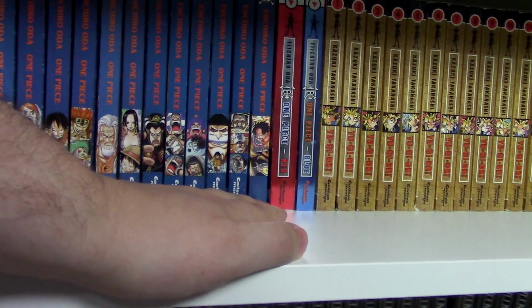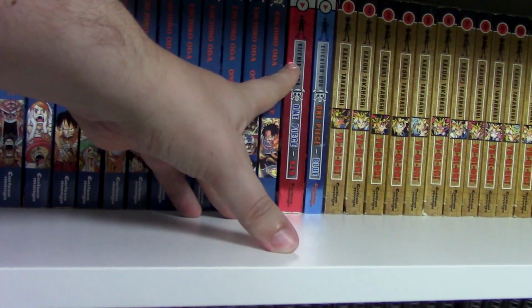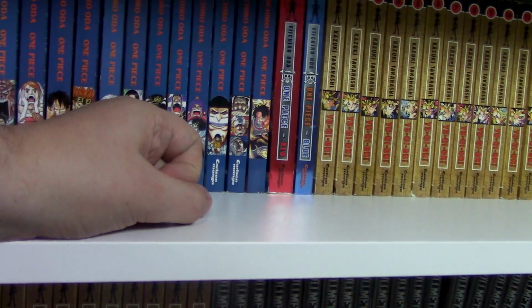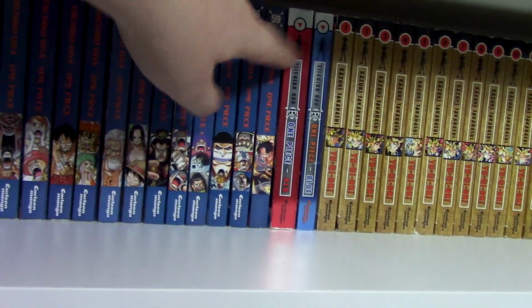So people, spam this on Twitter, getting One Piece data books translated, and hopefully maybe also in the future the Vivi cards. I mean, it is a money cow for them to do that. So yeah, just get them to do that.